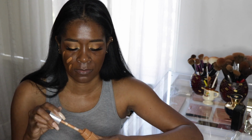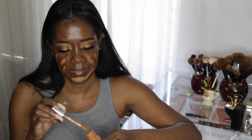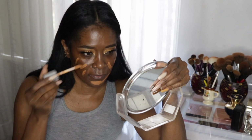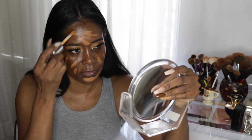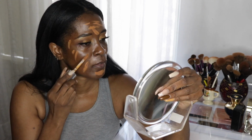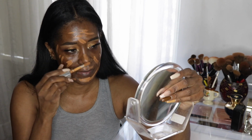All right, so I'm going to go ahead and put this on. Because like I said, I want everything nice and fresh for the concealer. And I'm excited to try that concealer. It's nice to find something that's less than 20 bucks, right? Makeup wise, because we all know how difficult that is.